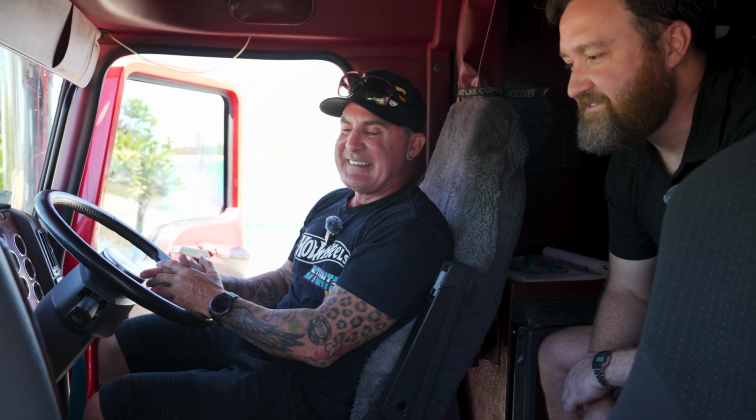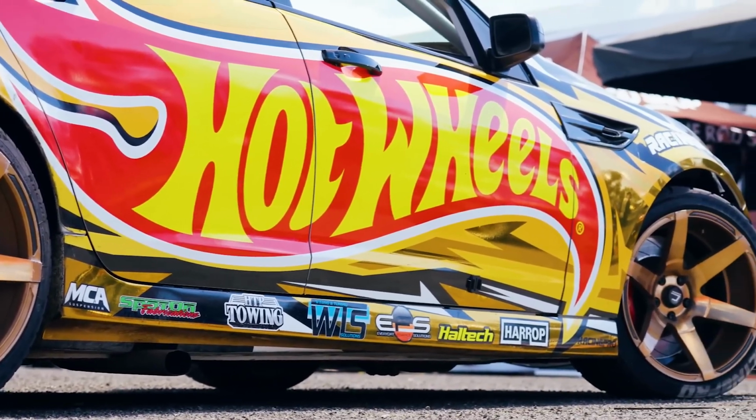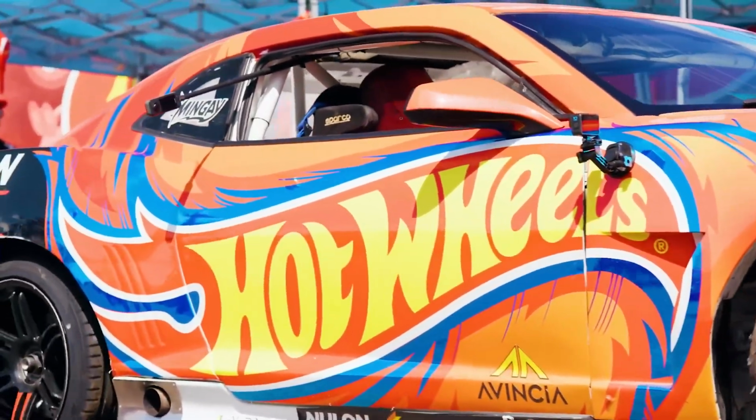Yeah. And you get a few waves out the windows as people drive past on the highway? If I could count the amount of waves I get, the amount of cars that go past beeping and doing the whole wave, it's incredible. Everyone loves Hot Wheels, man, woman, child, no matter the age. I always say, if a kid or a guy doesn't like Hot Wheels, there's something wrong with them.